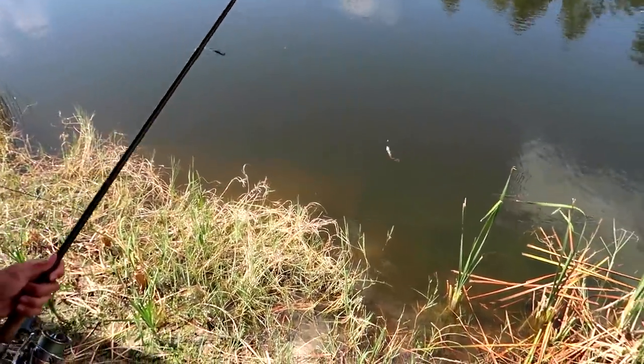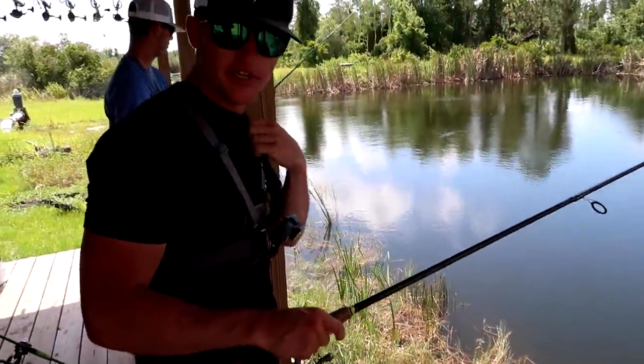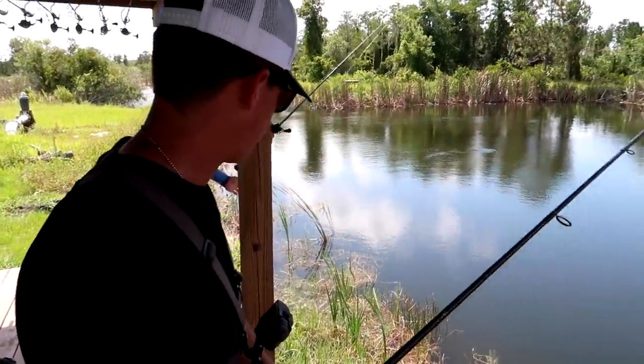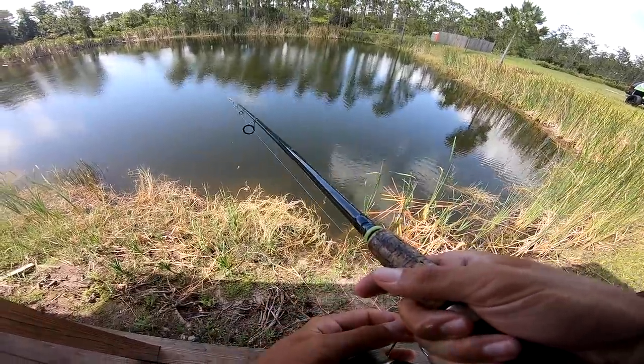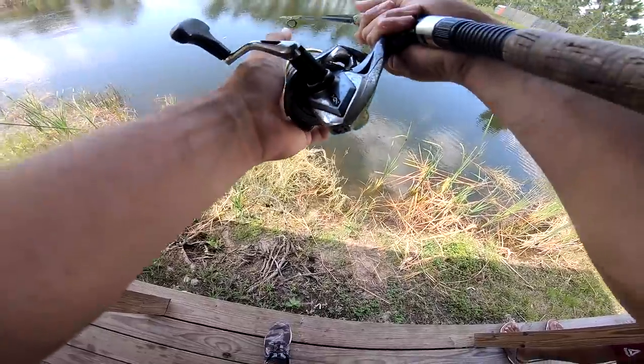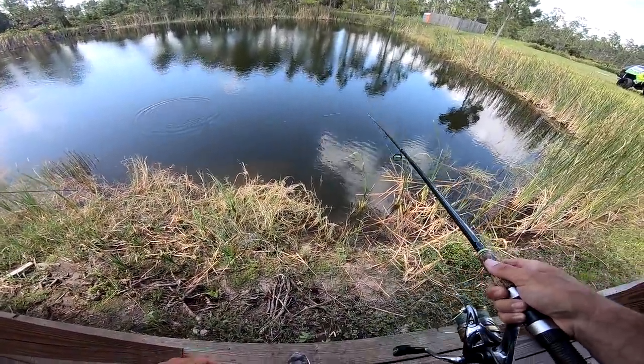Oh my God, dude. Look at that bass behind your swim bait. Guys, I'm going to tell you right now, this is going to be instant. Where's that big one, Adam? He's right there. Right here? There's one of them right there. It's not as big as that other one. Like swimming all around. Oh, small one.